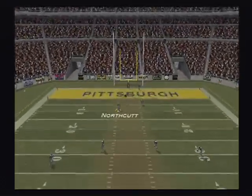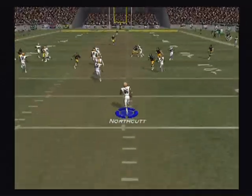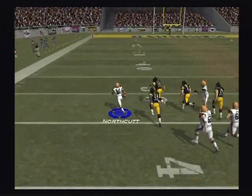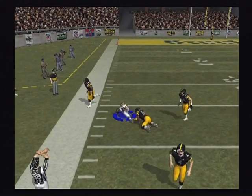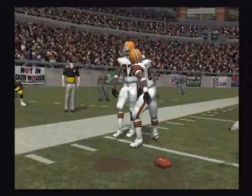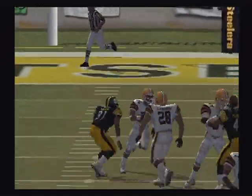He kicks it off. Northcutt is heading upfield. The 40, across midfield. He did a nice job on that return, picking up good yardage and really helping to set up the offense. You know, those guys come flying down the field so fast, and sometimes they run right by the guy with the ball.